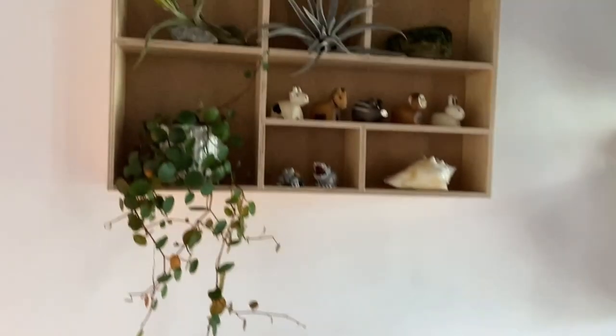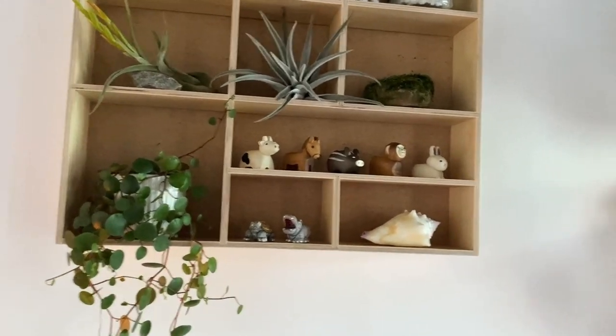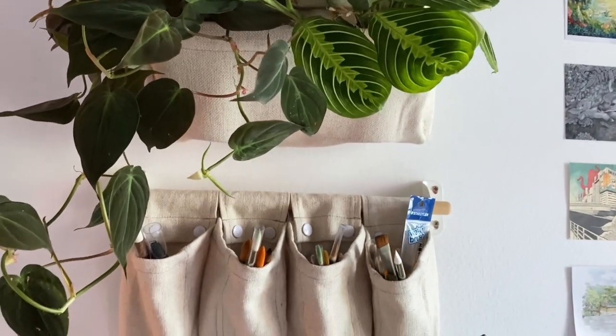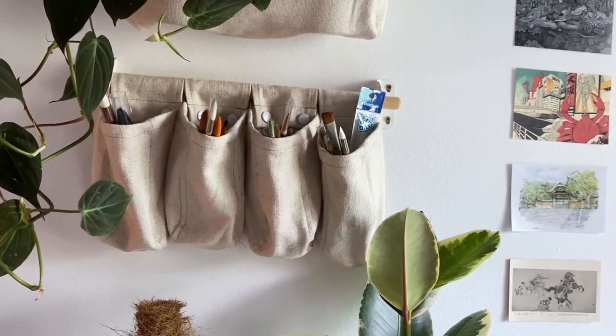Over here we have some cute little animals and air plants. Here are more plants and postcards. And here are all of my brushes. I love that they're here because they're really accessible to me.